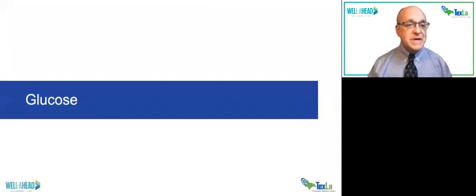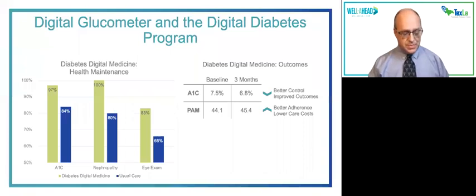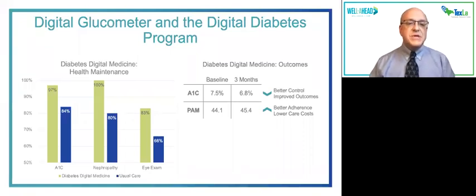A similar thing has been done with the glucoses. You know, there are digital glucometers now that upload through Bluetooth directly, just like the blood pressure cuff does, directly to your phone, to the app. So this is used to collect not only for these programs, but also you can use this for your own clinics, and many of them integrate into the EMR just the same way as the blood pressure monitor did. And in the digital diabetes program, they showed that the baseline A1C dropped from 7.5% to 6.8% in just 3 months of doing this program.